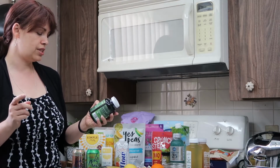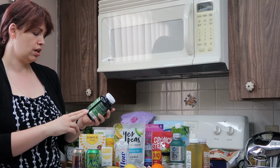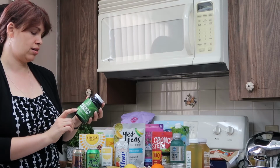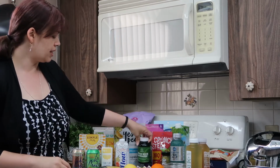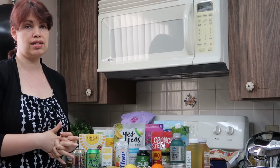And then it has zinc and also organic calcified algae powder. So it's got some really good ones in there. It's also gluten-free. So that's something you might want to check on if you know that osteoporosis or osteopenia runs in your family.